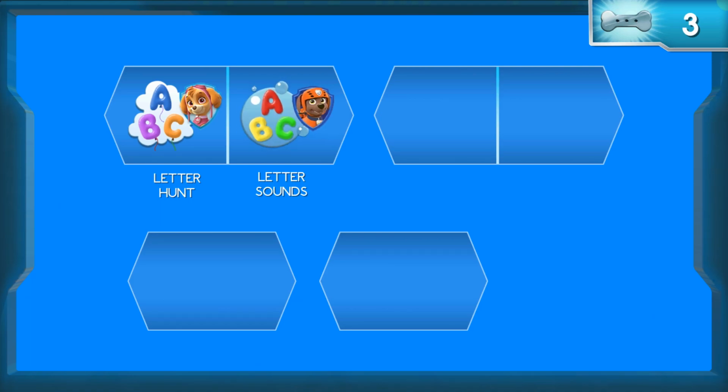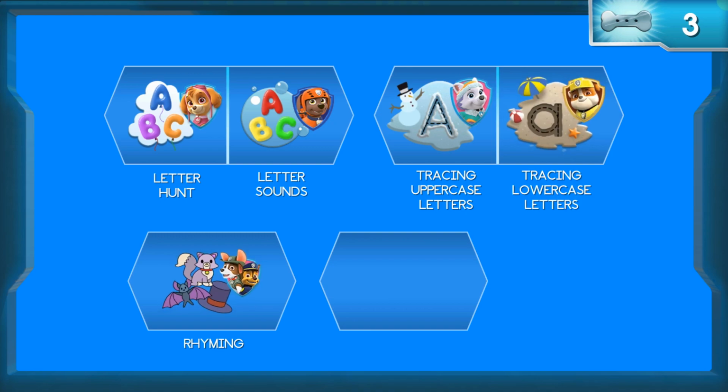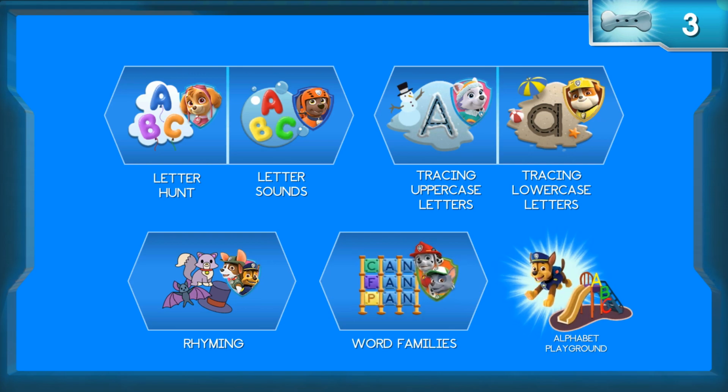Each day you come back to help the pups, you'll get letter hunt with Skye, letter sounds with Zuma, tracing uppercase letters with Everest, tracing lowercase letters with Rubble, rhyming with Chase and Tracker, word families with Marshall and Rocky, our alphabet playground.